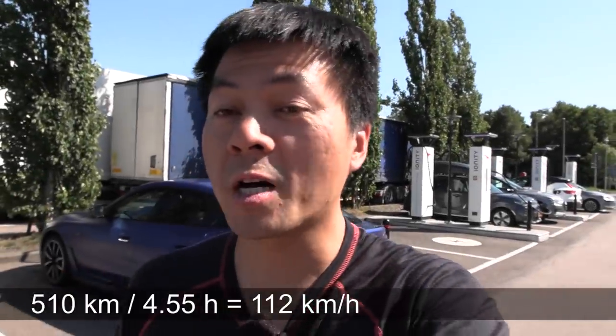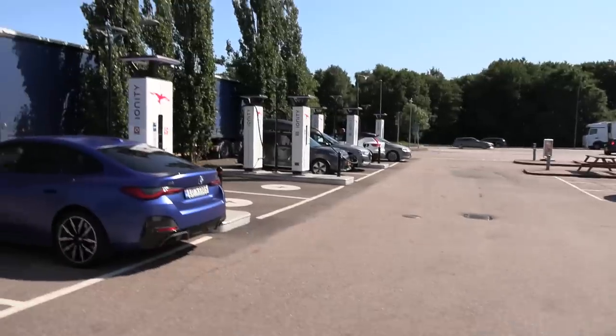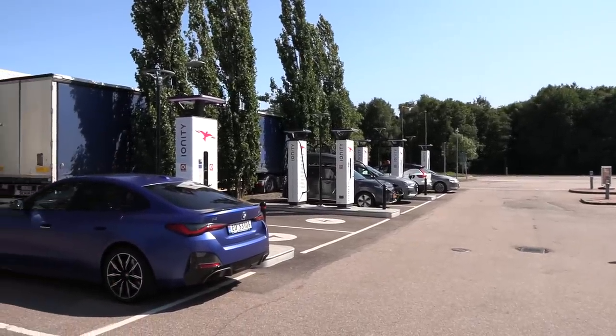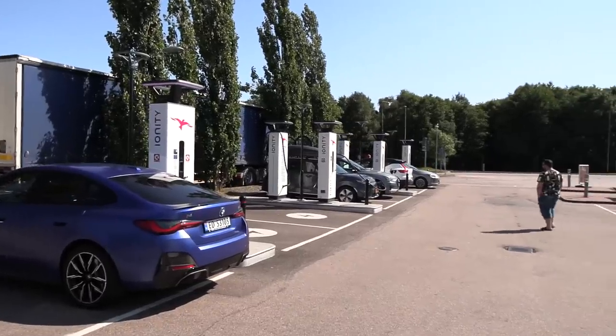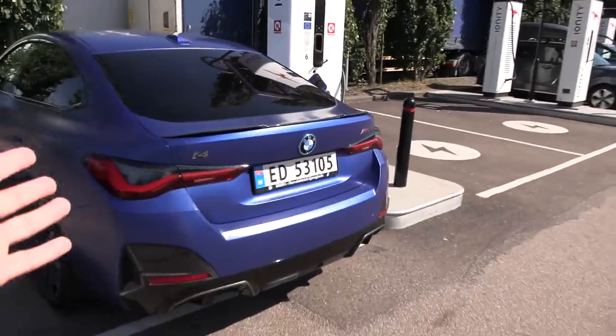We are now roughly at the halfway point, and you see now, this is the middle of August, and we have no Ladestau. This is more normal that we don't have any Ladestau. Okay, one charger is kaput, that's normal. Tritium chargers, ABC, always a kaput charger, always a broken charger. But, so, we made it here.